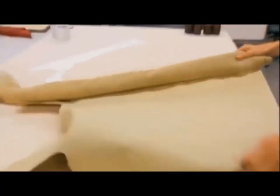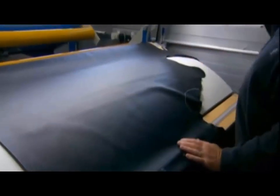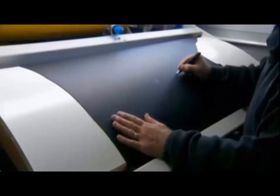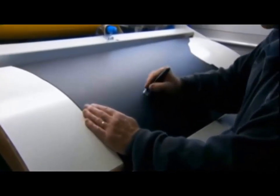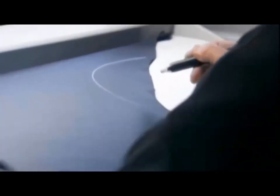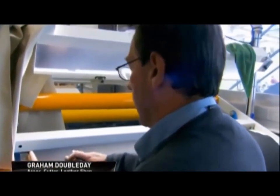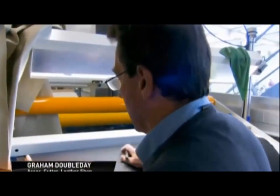All of the upholstery in a Phantom starts out like this, a solid piece of tanned leather. First, an inspector checks each piece meticulously, looking for changes in grain or blemishes which may affect the uniform look of the upholstery. Using a wax pencil, he carefully marks each imperfection. We're looking for little bite marks, scars, just sort of as you rub your hand, feeling for little bits that are sticking up which you can mark.